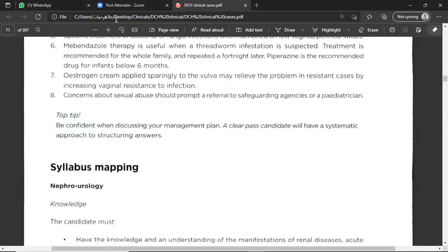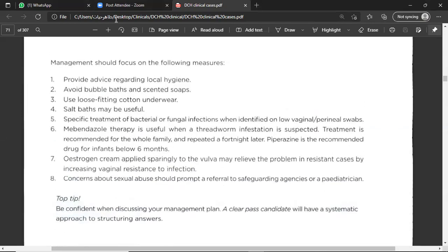Yeah. So this slide is very, very important. This one, this vagina, it is really important. It can come up in history, it can come up in communication. Okay, finish.